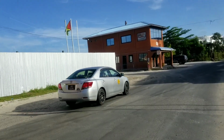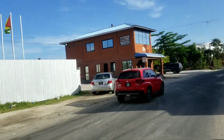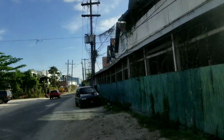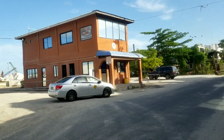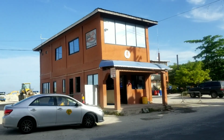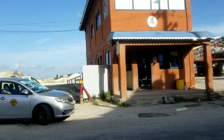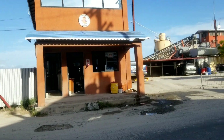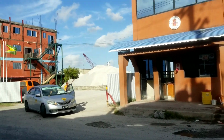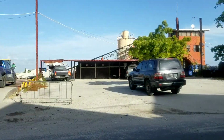Again, this is another private business owner who owns part of the waterfront. He's running a business off of Water Street. Right, this is BK Supermix. Right, they're running a stone and construction materials facility. BK International. Right, that's beyond this pile of stone and sand on the wharf.